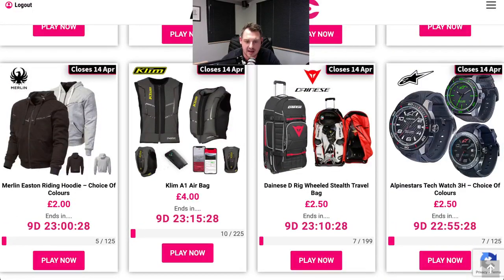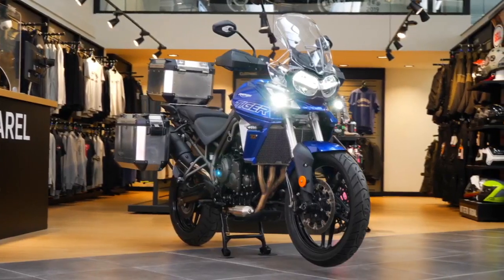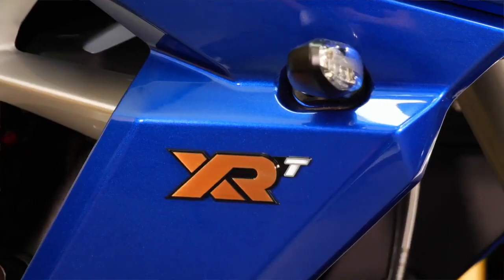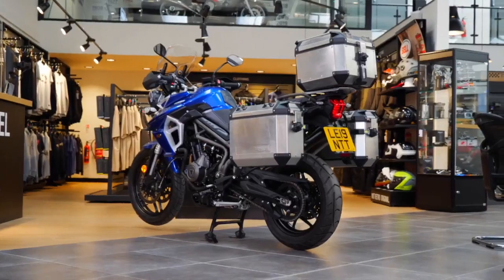So that is that. And then we have one of the most, in my opinion, versatile adventure bikes you can buy. Probably most versatile motorcycles you can buy today on the planet. It is fully loaded. Have a look at this. Check this bad boy out. We have managed to get you a fully loaded Triumph Tiger 800 XRT top spec. It comes with everything you can imagine and more.